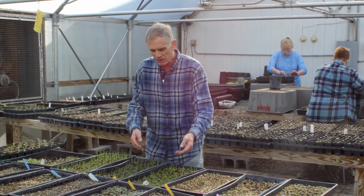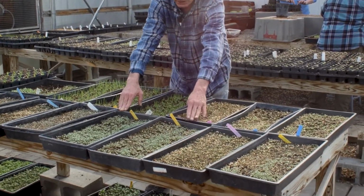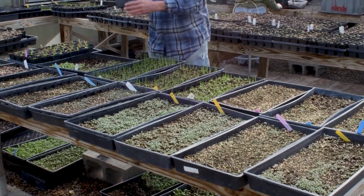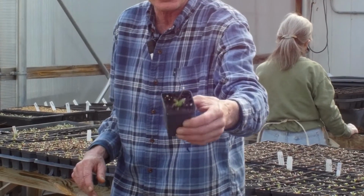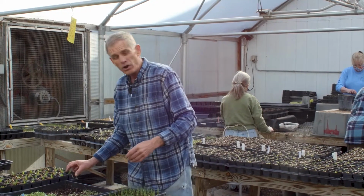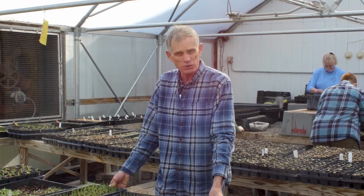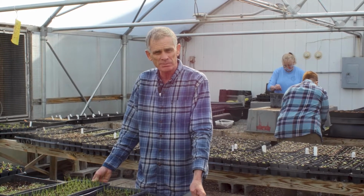And as they sprout, as you can see, we have thousands of little seedlings that need to be transplanted. We take those little seedlings and transplant them into individual pots like this. You can see the little baby growing there. And we grow probably at least over 6,000 different individual plants every year. So you can imagine that's a lot of work getting those transplanted.